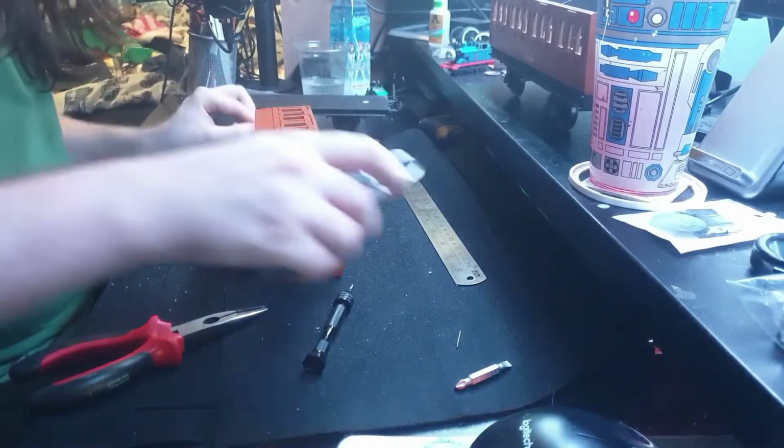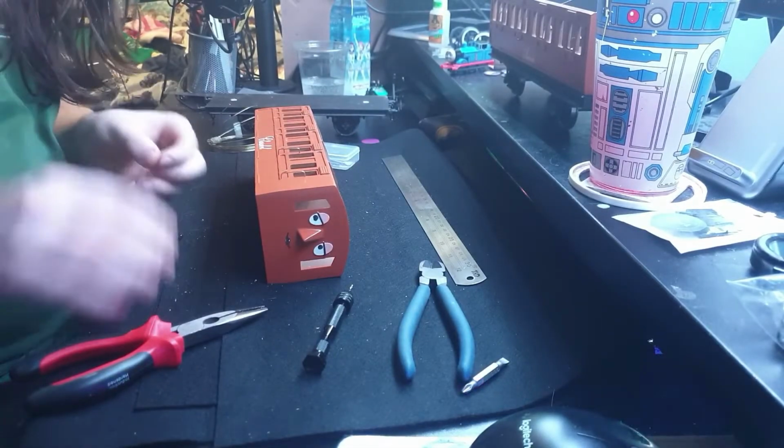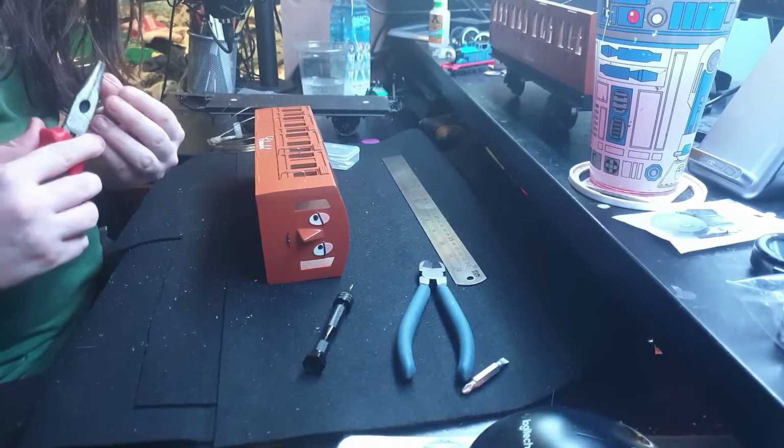So you can see there's nothing too precise about this. It's all just based on what I think looks good to the eye.